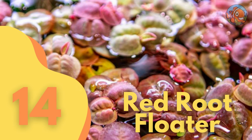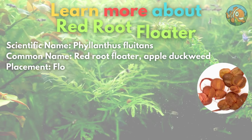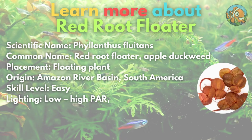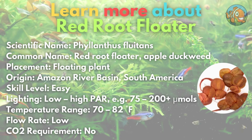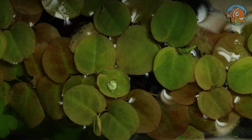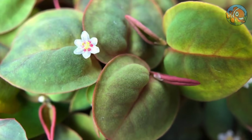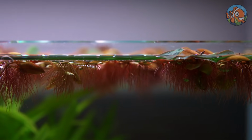14th is the Red Root Floater. The Red Root Floater is a beautiful floating plant that's green or pinkish and has red roots that protrude into the water. This plant grows best in open aquariums so that you can admire its vibrant spherical leaves from above. This plant might even blossom into little white flowers if it's happy and healthy in your tank.